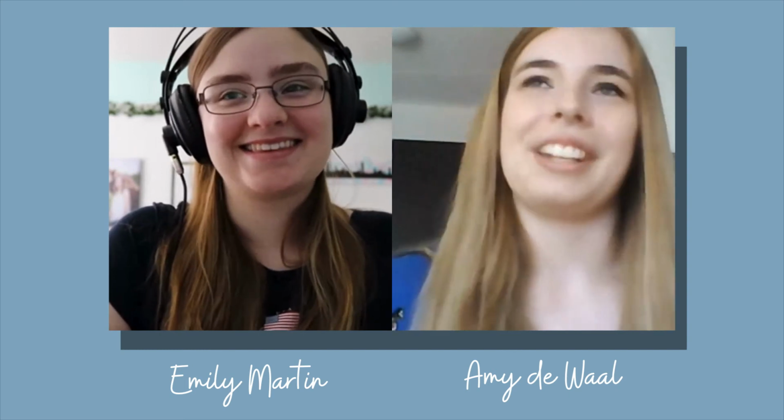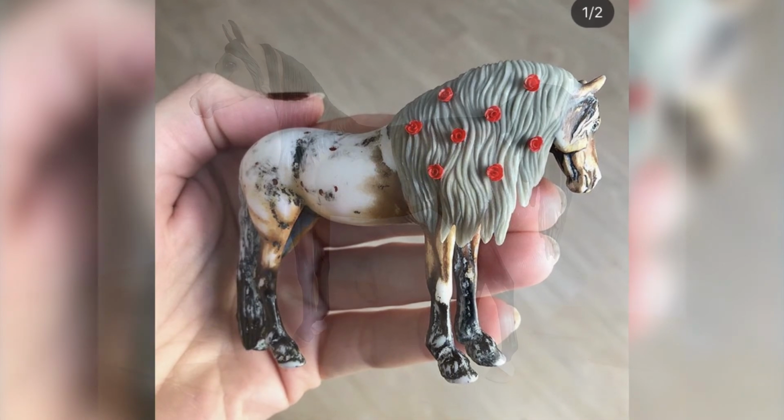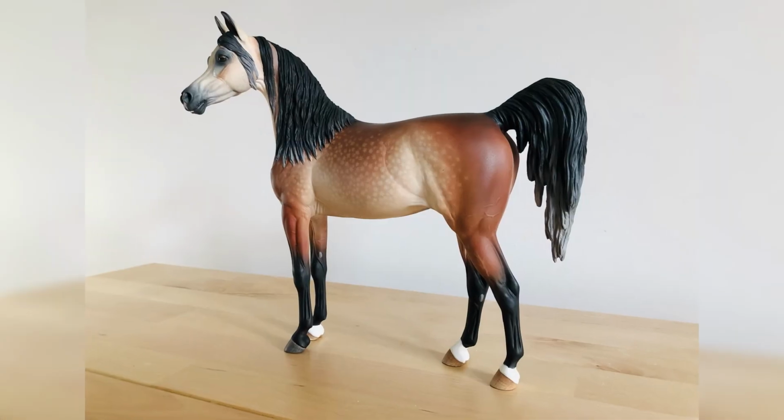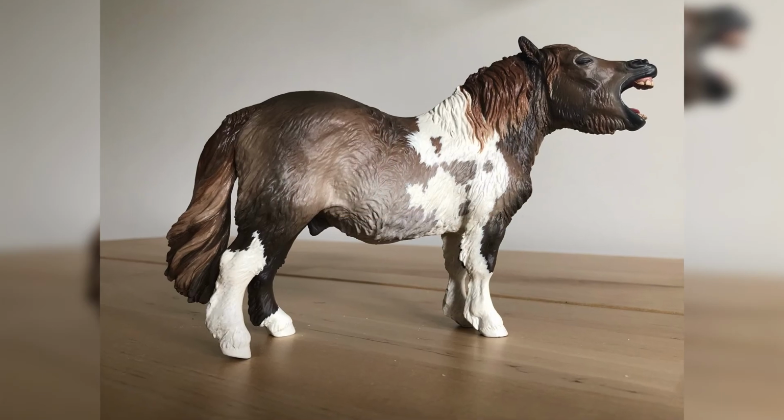So I've been customizing since I was, I think, 12 years old, but just small, tiny plastic horses, just repainting them in black and stuff like that. But right now I'm doing a lot of resculpting and painting larger model horses. So mainly resins and Breyers.